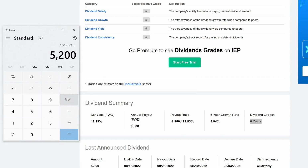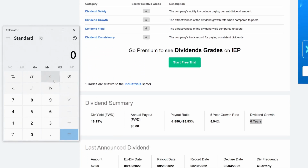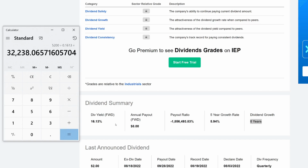Annual payout is $8, so we're going to divide that by $8, not $9. And we need to own roughly about 650 shares. You're going to multiply that times the $49.60. And that gives you roughly around, you need to have invested in this company $32,000. Quick way again to calculate this is 5,200 divided by the dividend yield, and that kind of roughly gives you about 32,000 as well. So you don't need a lot of capital compared to a lot of the other companies, but again, it's that dividend yield that's huge.